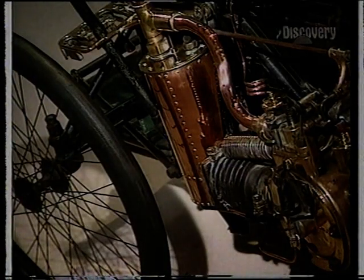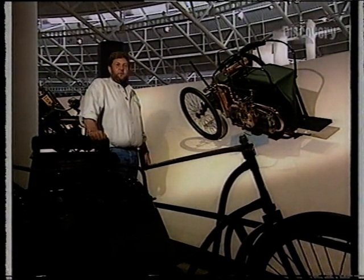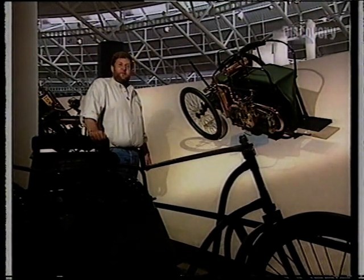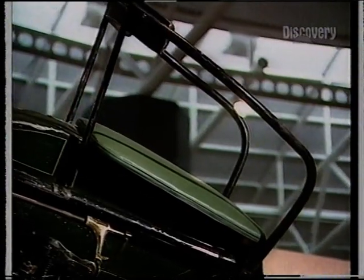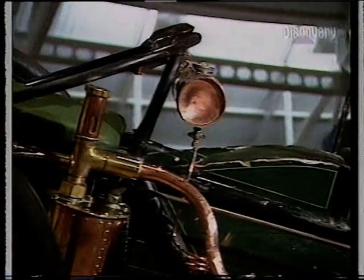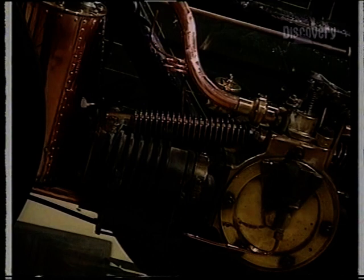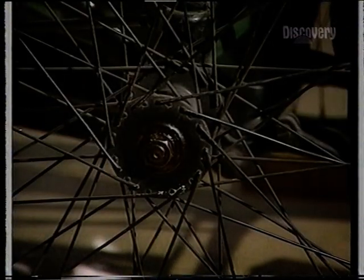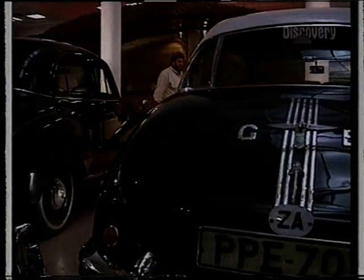This is one of the earliest British cars. It's an 1896 Wolseley three-wheeler, and it was built by Herbert Austin when he was in charge of the Wolseley Sheep Shearing Company in Birmingham. Very soon he started his own company, and eventually his name appeared on 10 million hubcaps. You'll see a lot of familiar faces here. Cars like this literally put Britain on wheels.